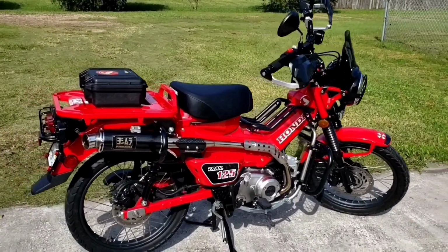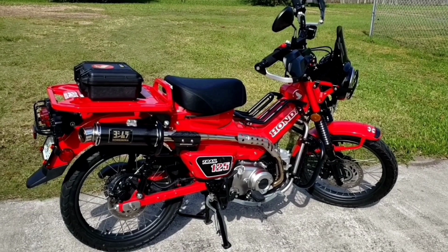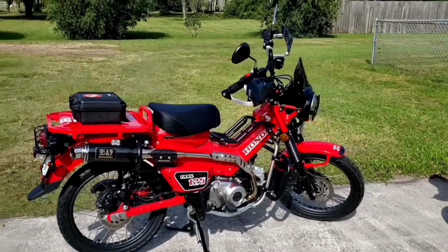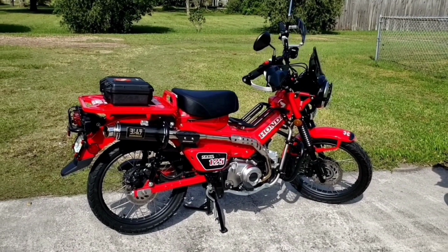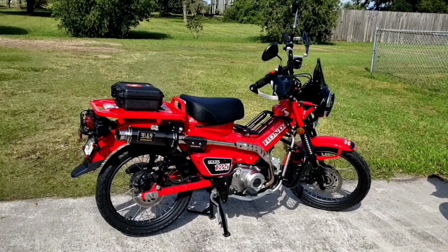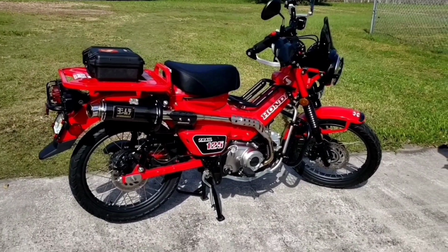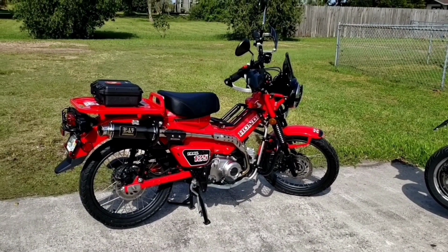So the Trail125 is real popular right now. It's the new kid on the block, even though it's been around forever. They're hard to get a hold of. It's got a popular following. People used to start out their motorcycle riding back in the day with these. Unfortunately, that wasn't the case for me. I wasn't exposed to the CT platform until a couple years ago, but since then I've kind of fallen in love with it.